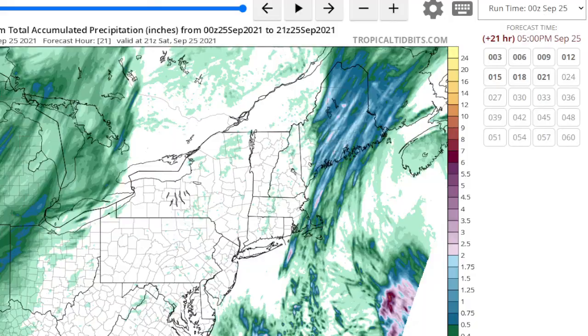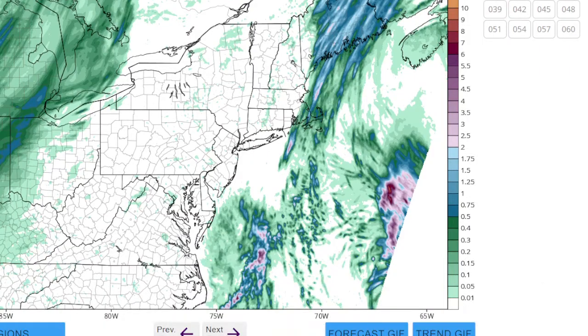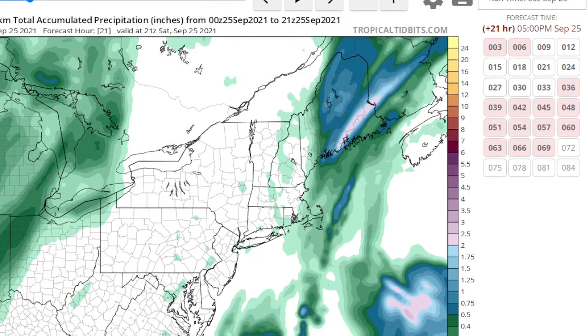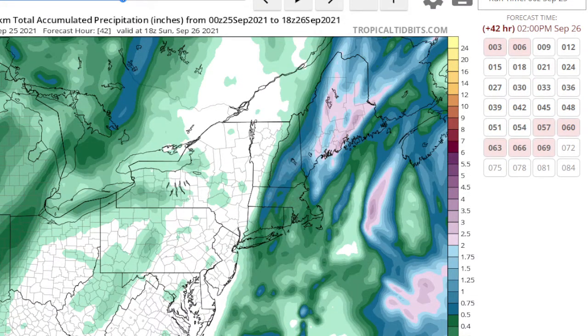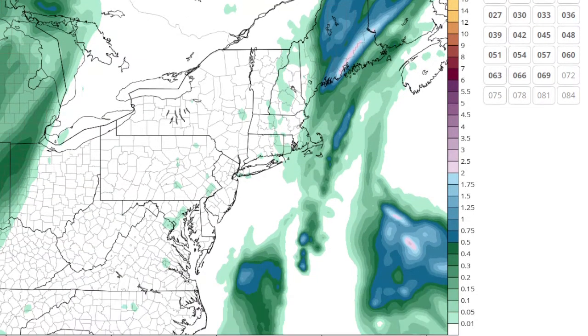Let's go to the... maybe we have the NAM. Actually, hold on a second. Maybe I can look at the 12 kilometer NAM, and maybe that will take us further out. Yeah, could be half an inch to another inch of rain, perhaps. And we all know it underestimated it. We got way more rain than the model said, so keep that in mind.